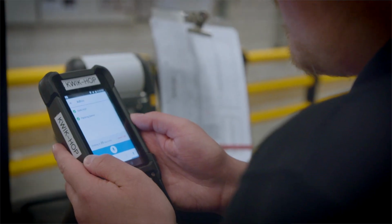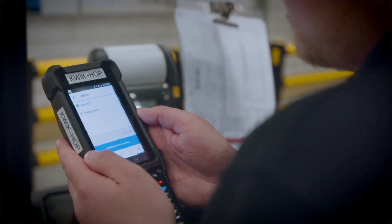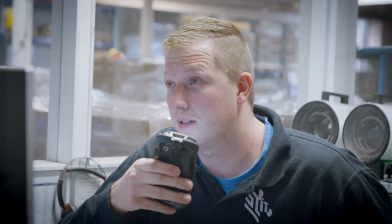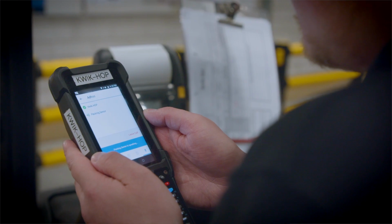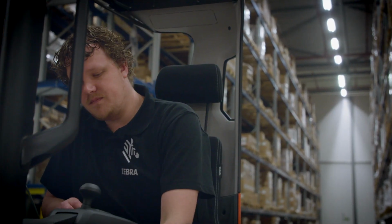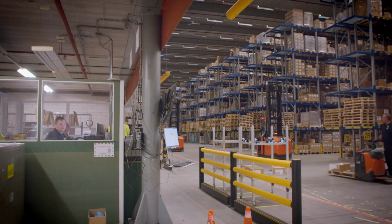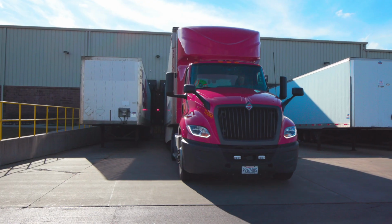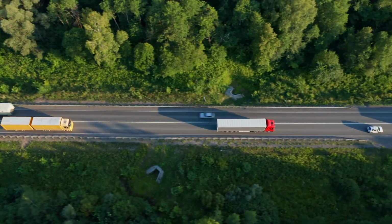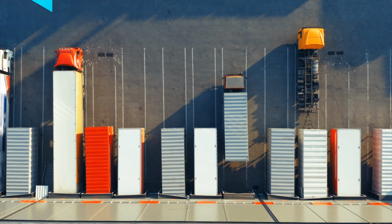Workforce Connect can simplify communication by sending instant alerts about new priorities and broadcasting messages to your entire team at once. This solution provides crystal clear audio quality and the ability to connect with multiple individuals or groups simultaneously. By alerting drivers in real time, Workforce Connect can reroute drivers as needed and optimize delivery times for your business.